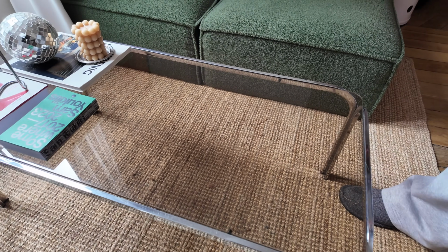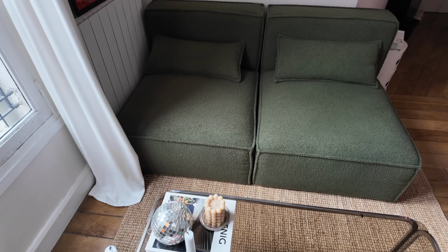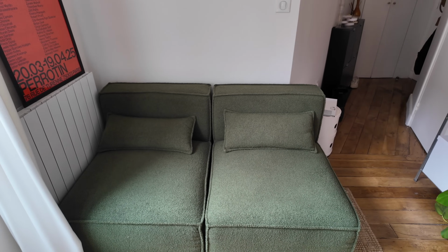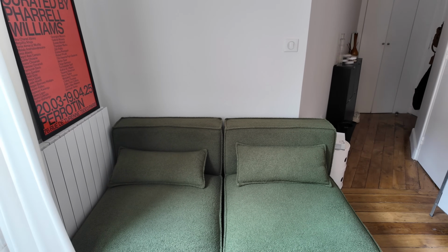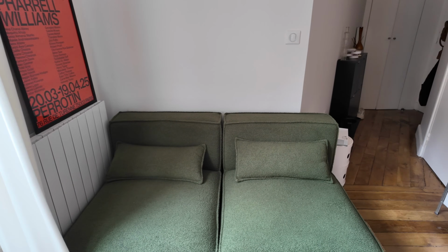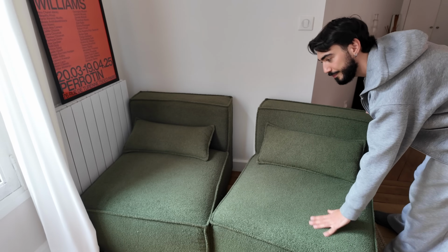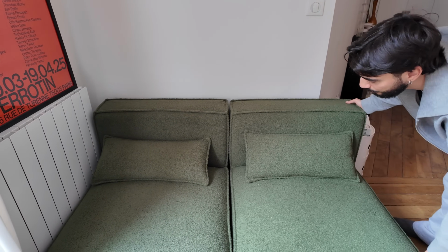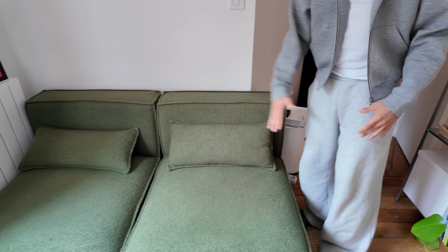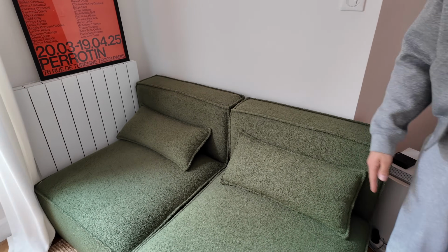This is new, because if you buy a couch secondhand, you have to move it. You have to have a car. So it's a new one. It can be separated as well, into two different sofas. But I really like to have them combined, because then I can rest and just lie down. I'll just sit down for a second, just to get an idea.